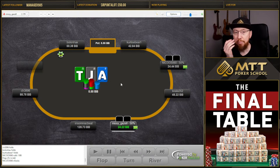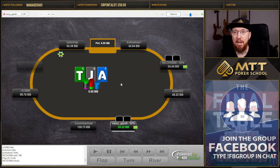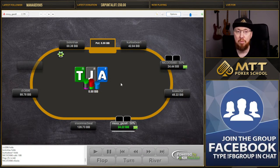Yannis Maestro is saying bet half pot. Yeah, I think at this stack size, the big bet's going to be close to half pot anyway. It could be more like 55, 60% pot as the big bet. But that's certainly something we'll look at in a moment.